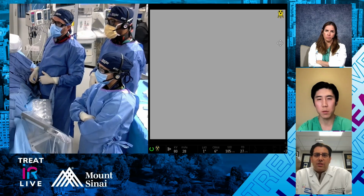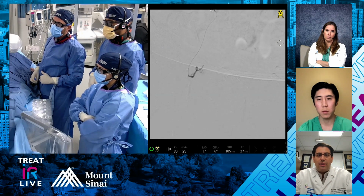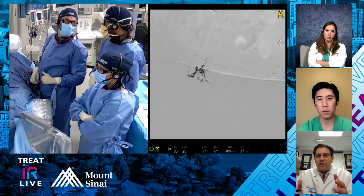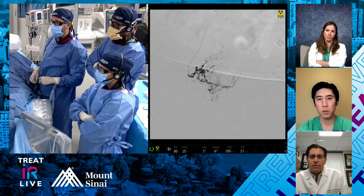How long do you wait for it to solidify? I usually say come out quick in the beginning to get some distal flow and then back off and wait. And it's a fine touch of how hard you push the liquid in. That's beautiful. So that's exactly what we did.